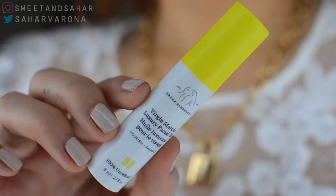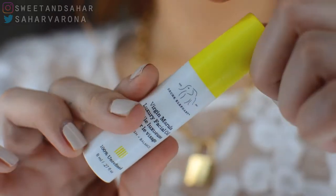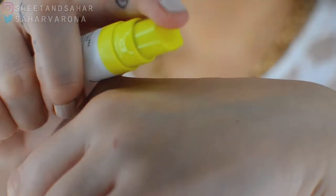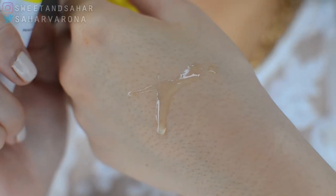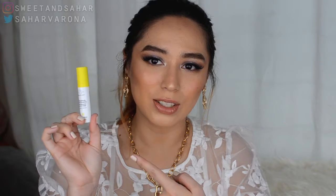This is the Virgin Marula Luxury Facial Oil by Drunk Elephant. I don't know what it is about this. I've read good things about it, but my skin doesn't seem to like it. I have oily combination skin and I'm just not enjoying it. It's really expensive, so I'm glad I got the small one. I'm not going to repurchase it. I don't like it. I'm sorry.